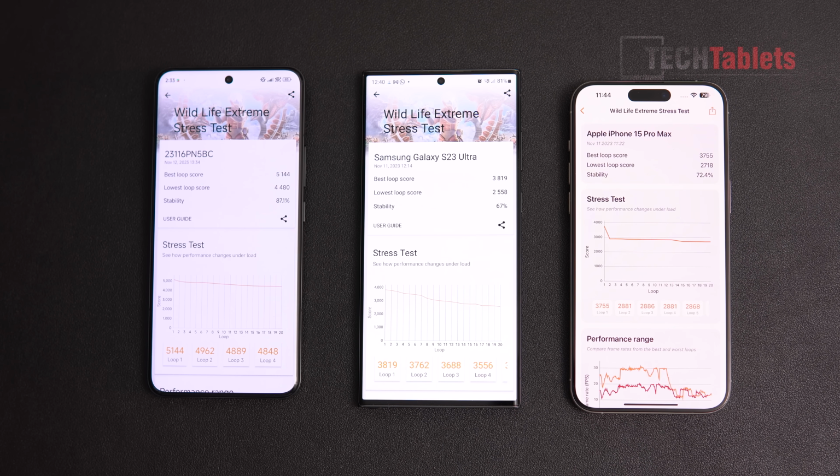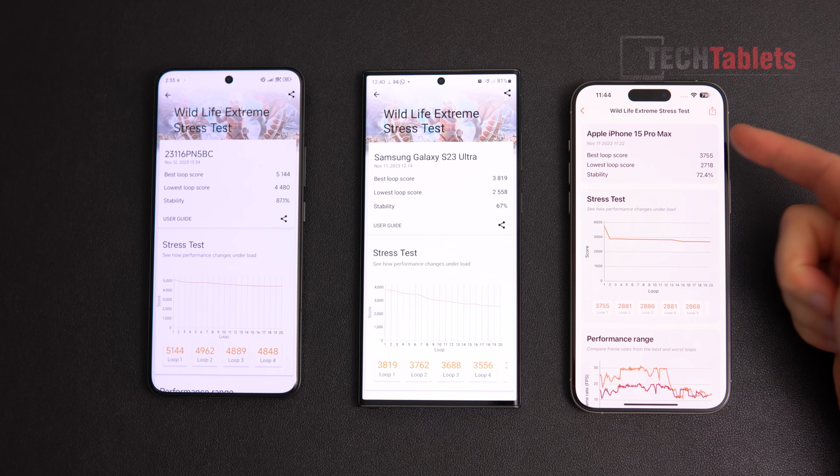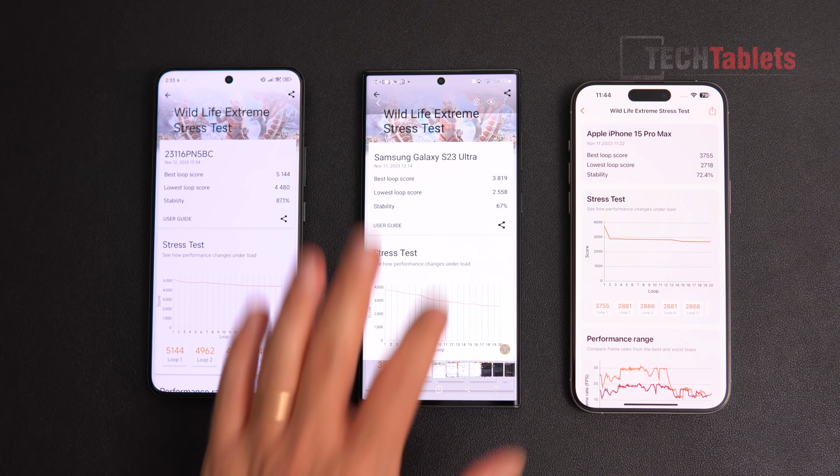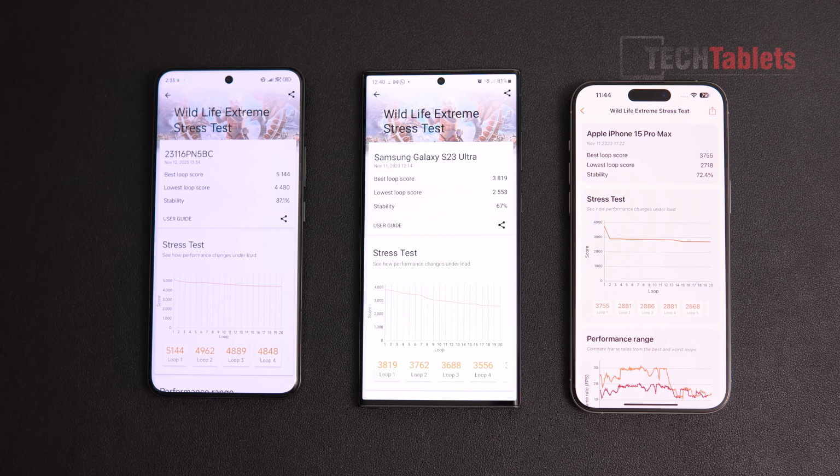But this is my favorite benchmark to run, which is the Wild Life Extreme Stress Test. It's so demanding. The GPU is just pushed so hard. You can see the throttling when you look at the stability. This is where you can see how much it throttles down. So the lower the score here, the worse. You can see the best loop and then the lowest on the iPhone. So it throttles quite a bit, almost 30%. And this is 33% here with the S23 Ultra. They're not good at all. There's a lot of throttling. And this is the way that Samsung loves to handle things, is just throttle the hell out of it.